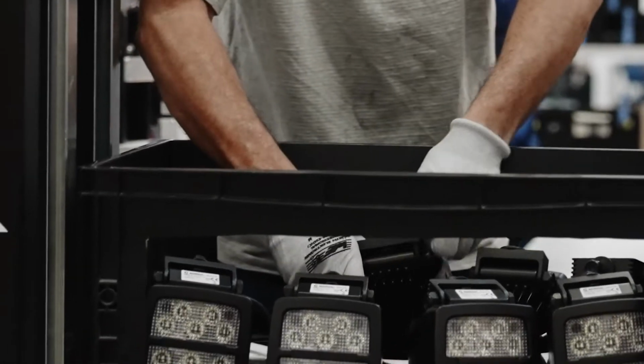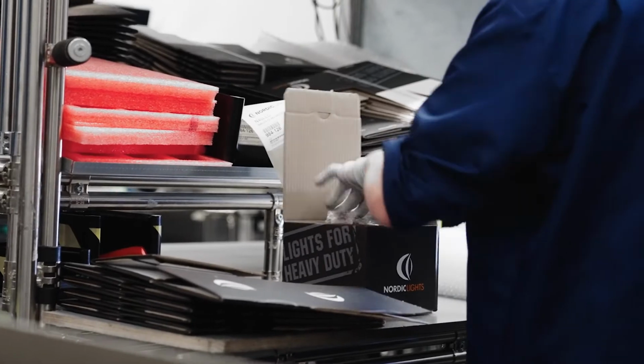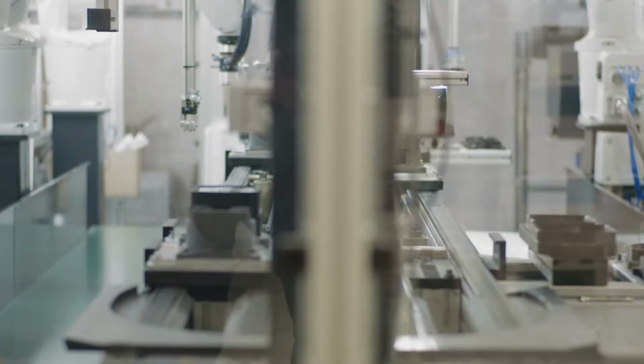Our LED lights are tested to function several times before being shipped out. Once during assembly, once after, and the final time just before leaving the production site. We've adopted a high level of automation, enabling us to grow and scale production quickly, increase capacity and stay flexible.